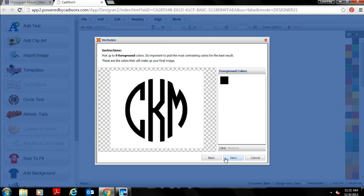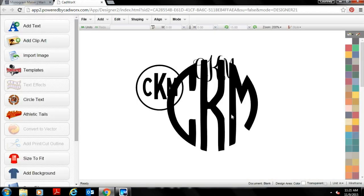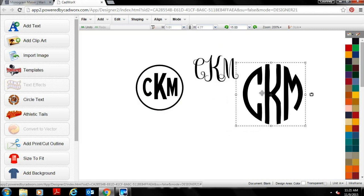If you have a high quality image, of course it vectorizes much better. Once I click next, it comes up to my vectorized screen, so I can make some adjustments to the curves or the region resolution to make the lines a little bit cleaner or come together a little bit better. Once I have it to where I'd like it to be, I'll click OK, and I've now created my complete design, all ready to cut on the cutter. So these are just 3 ways that you can create monograms.